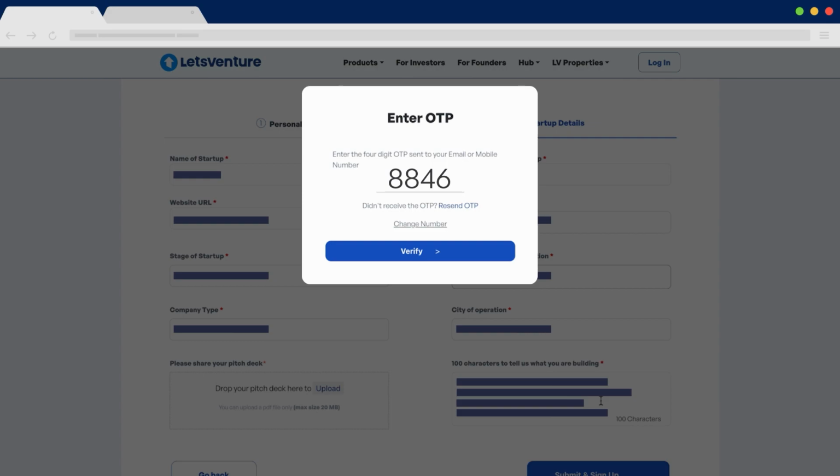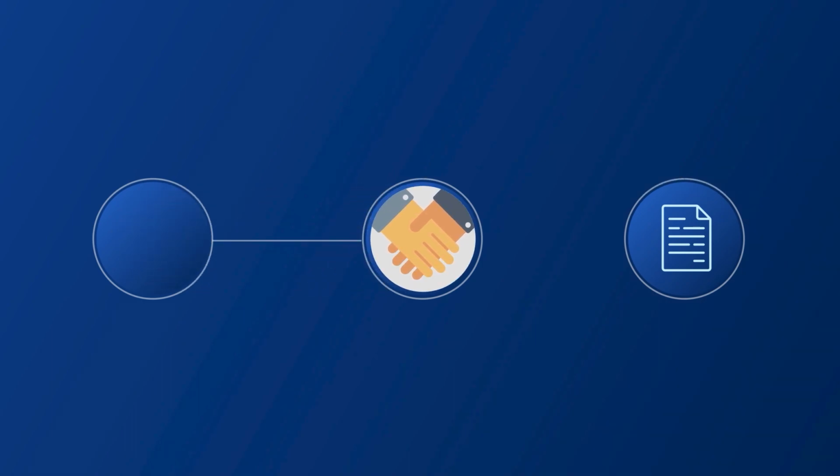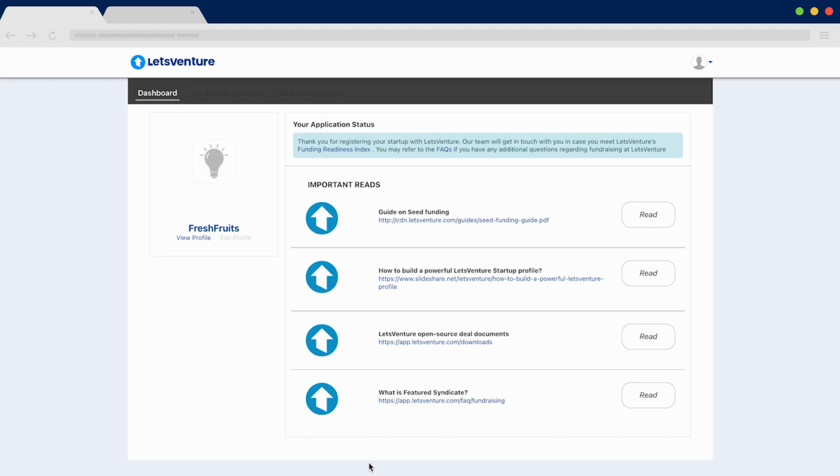Your startup profile will now undergo the initial screening process. Our team evaluates startups based on a unique funding readiness index. The review process usually takes 1 week, post which we will reach out to you. The status of your startup will also be updated on the platform dashboard.